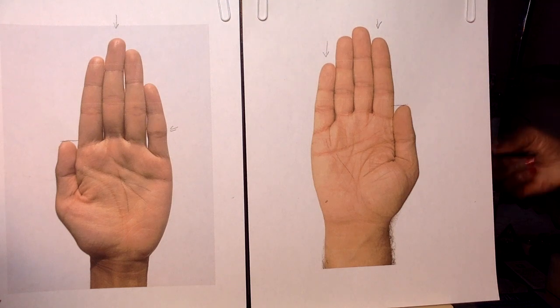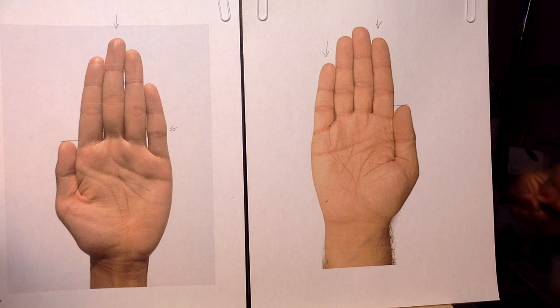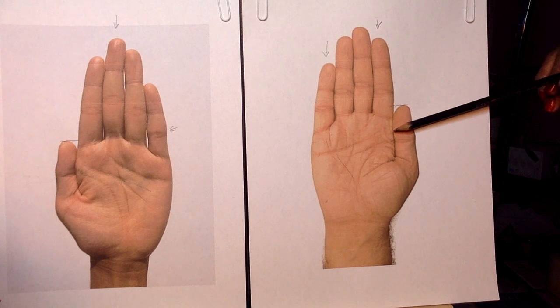All right, just briefly, a water hand is a sensitive, artistic person. They seek emotionally tender and responsive partners who are tied to tradition or the home. Long palm, long fingers. And this one is a fire hand.